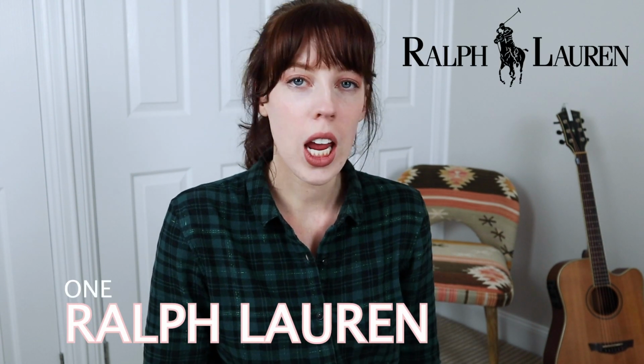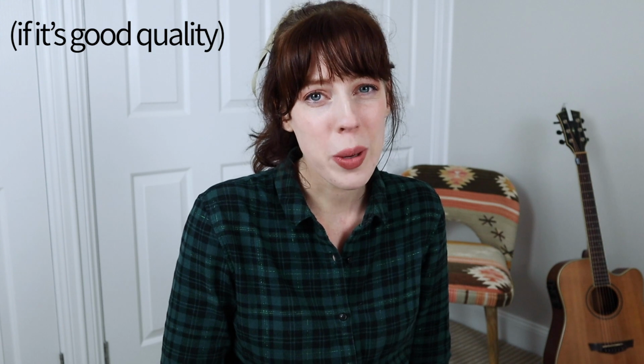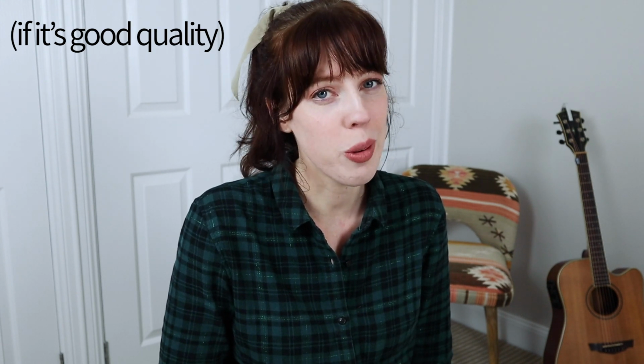The first group I'm going to share with you are the Northeastern or New England vibe of preppy. And our first brand is Ralph Lauren. Ralph Lauren is quintessential Northeastern New York preppy. They market themselves as a designer company, but their button-down shirts go for about $100, and let's be real, these days that's actually not too bad for a shirt.